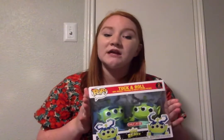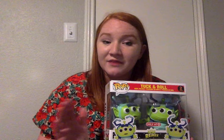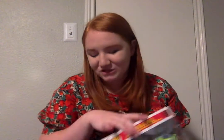Now this one actually has held a decent value. It's still on Pop Price Guide, above the retail value, so I felt happy about this one. I did get it on a restock, so again, sometimes you benefit from the restocks. I have mixed feelings about them, but that's okay. I do have Tuck and Roll, and I'm excited to add this to my collection. And that is all of the Alien remixes that I plan to have.